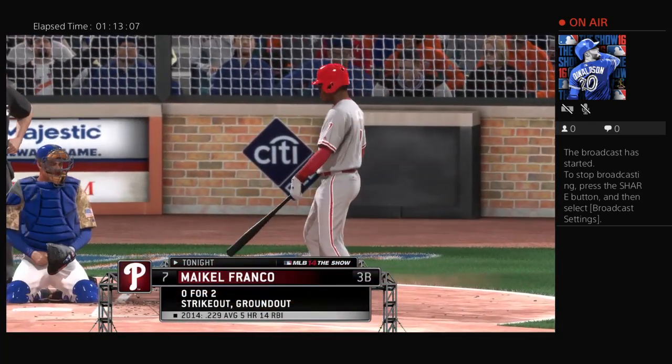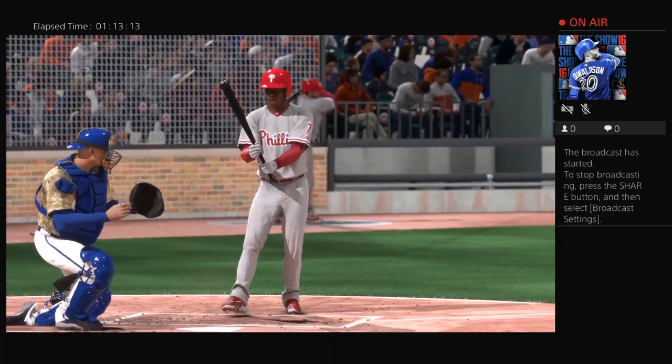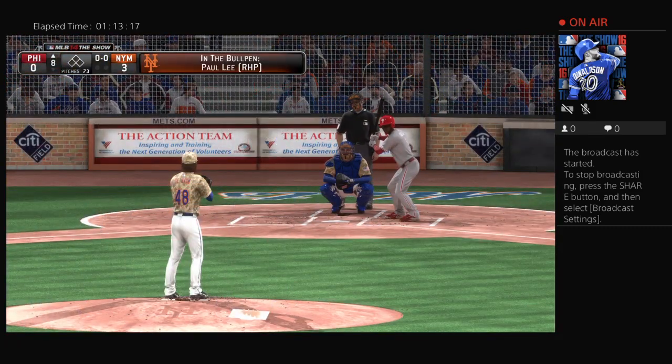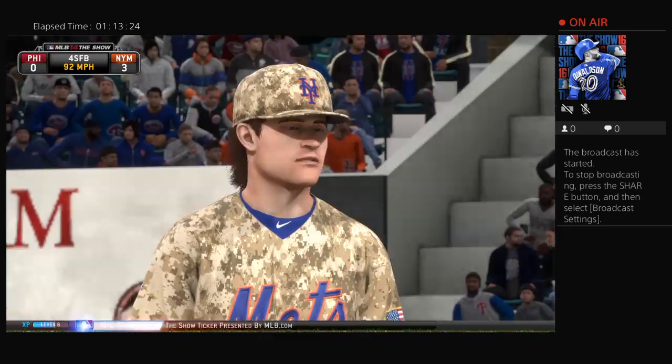Michael Franco will get us going now in the top half of the 8th. Third baseman, Michael Franco. First pitch on the way. In there at the knees, strike one.